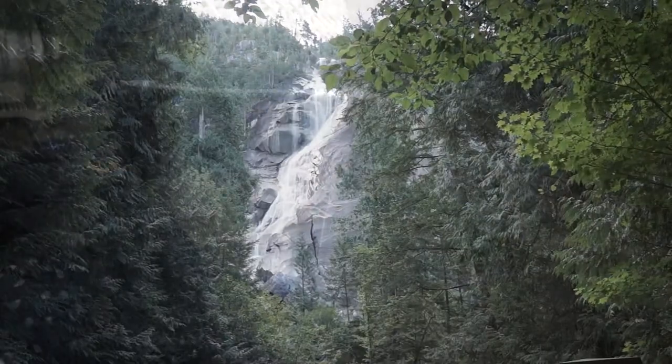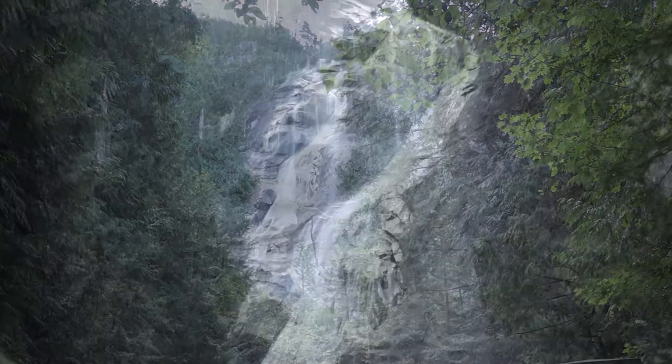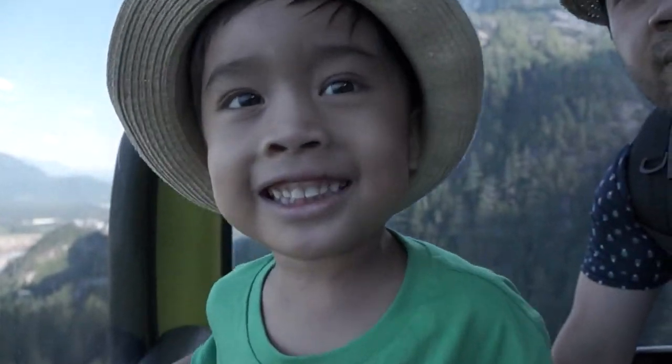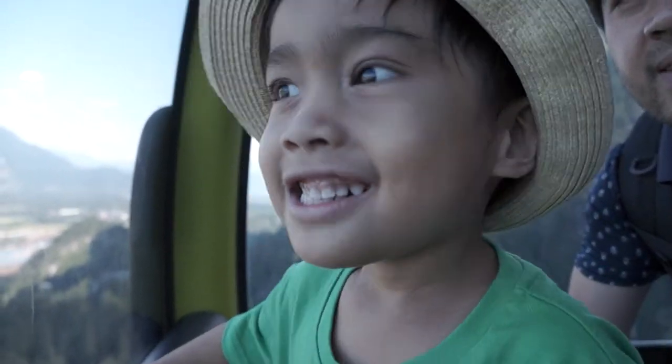Such a long hike. So far to go. We're almost there. Might fall off, almost at the top. What do you want to see? Hi, I have the gondola. Look at that. Hello.